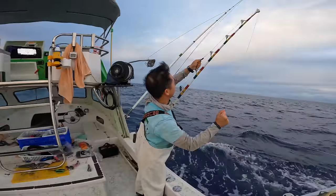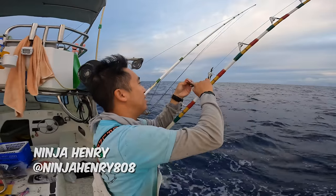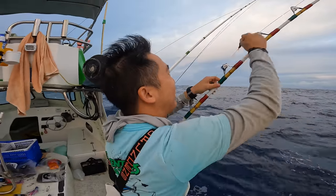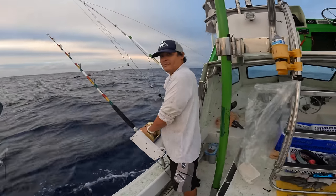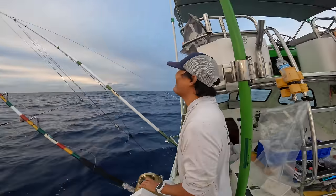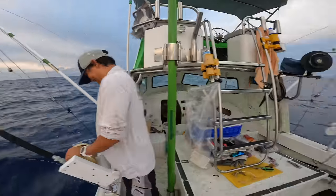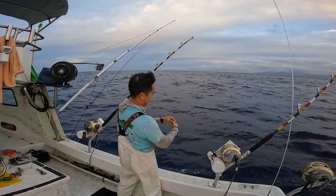Fishing with me today is the one and only Ninjas of Henry. What's going on, Henry? Happy New Year. What's going on, rubber bands? We got rubber bands from last year. Oh yeah. And the one and only Kamikaze Mark. Happy New Year. Mark, your line's on the wrong rigger. Got him, now we're playing. Might be a new year, but the jokes don't stop.